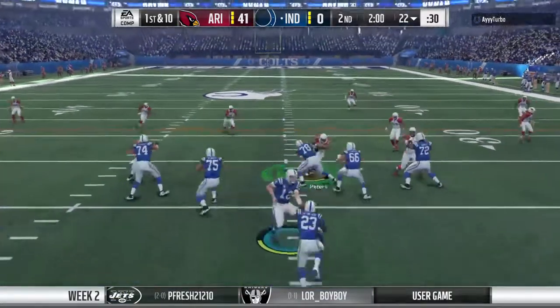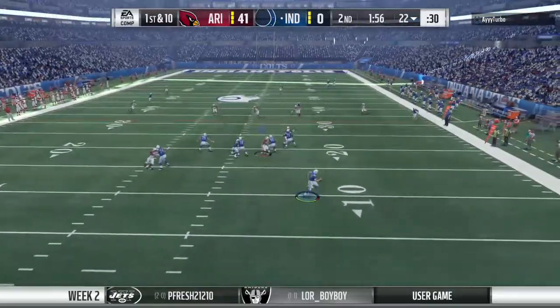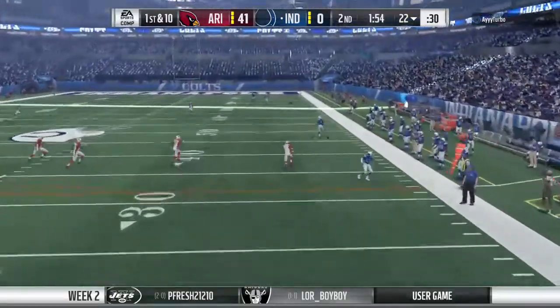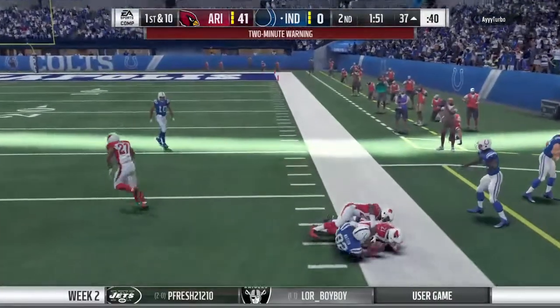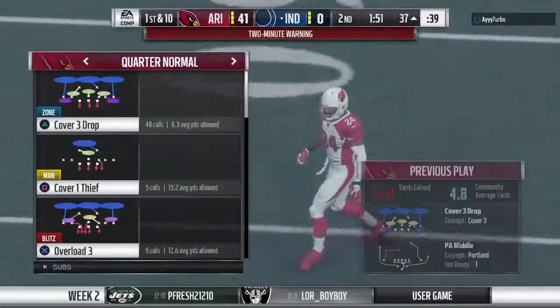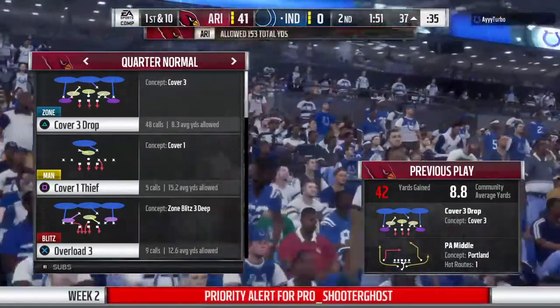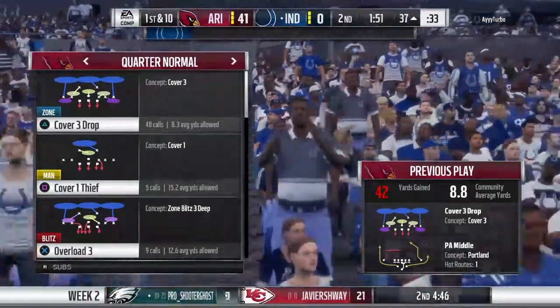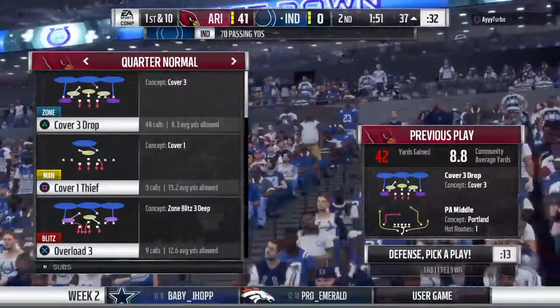Now a play fake here on first down. Flush to his right. Now he's going to throw deep. Oh, wide open, complete. So a minute 51 to go in this first half of play. We'll come back to Indianapolis right after this.